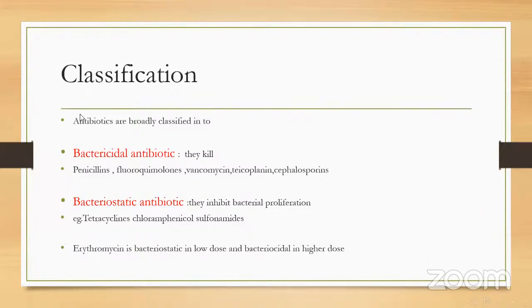There are many classifications of antibiotics: regarding the mechanism of action, regarding the name, regarding the side effects, regarding whether it is natural or synthetic. But I chose what we need and what we are asked in the clinic, or what we can answer the patient regarding the medication we give. So we have bactericidal and bacteriostatic. Bactericidal kills the bacteria and decreases the amount of bacteria, while bacteriostatic inhibits bacterial proliferation.